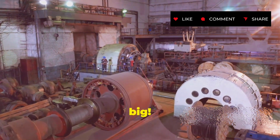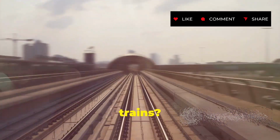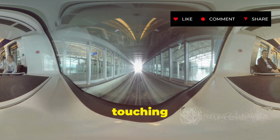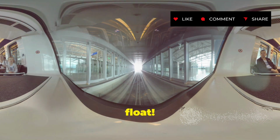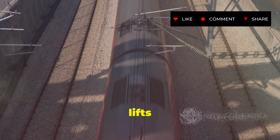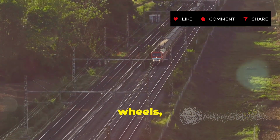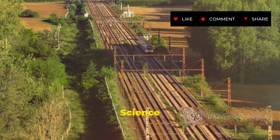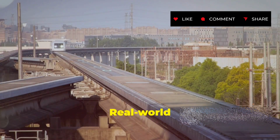Now, let's think big. Really big. Ever heard of maglev trains? Maglev stands for magnetic levitation. These trains don't have wheels touching the track. Instead, they float. Powerful magnets on the train and on the guideway repel each other. This lifts the train up. Other magnets push and pull it forward. With no friction from wheels, these trains can go super fast. We're talking hundreds of miles per hour. Science fiction? Nope. Real-world magnetic power.